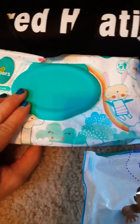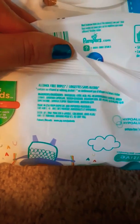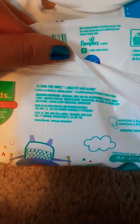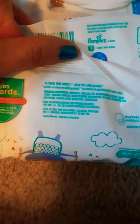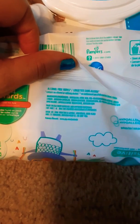Okay, so these are the Pampers Sensitive. I really like these because they're thick, they're non-toxic, and I feel completely safe using them. When we look at the ingredients on this one, as you can see, there are fewer ingredients and it's more non-toxic. There's no fragrance, no dimethicone, nothing that we really need to be too concerned with.